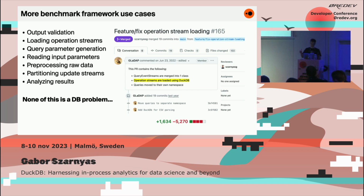And the really interesting thing is that none of these from the above are database problems. They are simply problems where you have some heavily structured data and you have to do bulky operations on them, which lends itself really nicely to SQL and the relational model. But with a regular data warehouse or analytical database system, you would never go through the hoops of setting up an actual database.